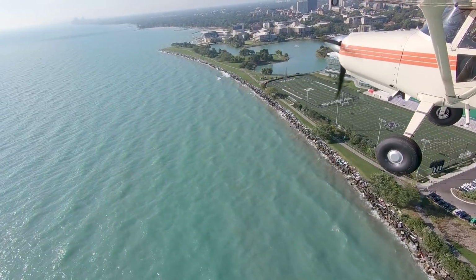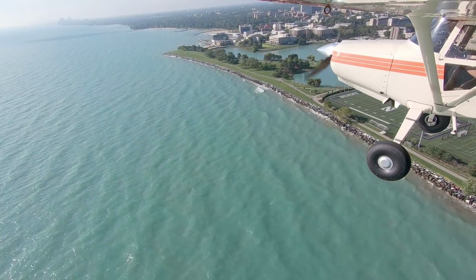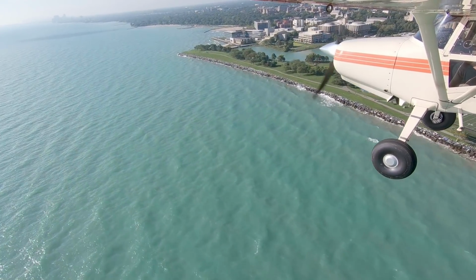Oh, I like the shoreline with the colored stones. Yes. Nicely made.